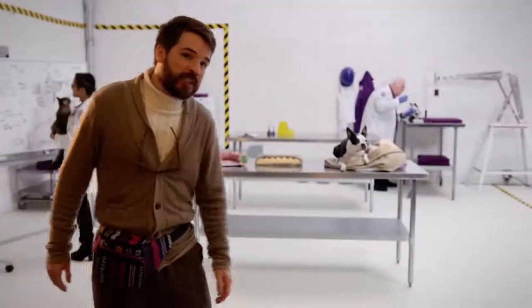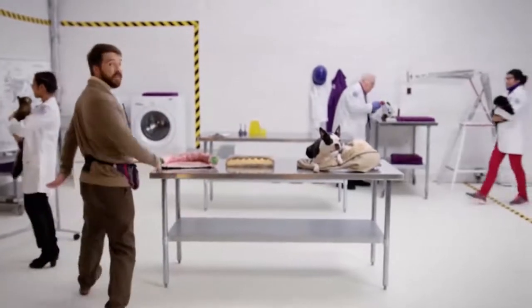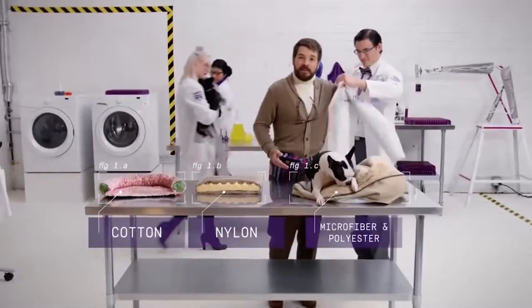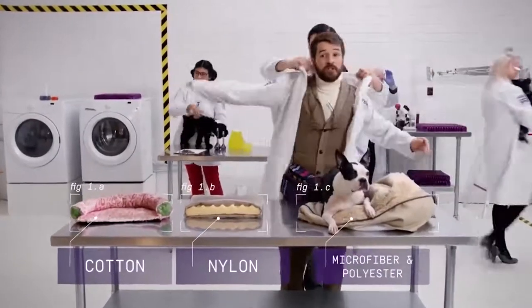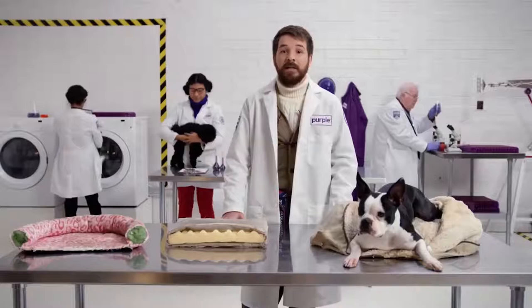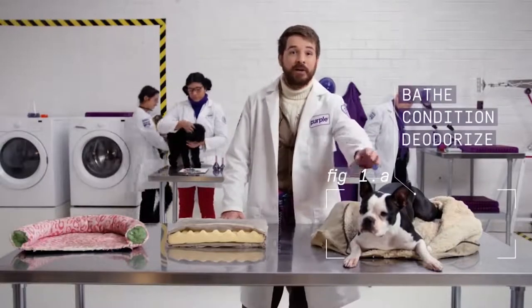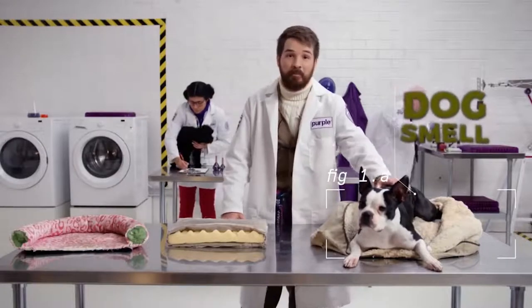You see, first we looked at other pet beds. Most come in a variety of covers ranging from cotton and nylon to microfiber and polyester. Problem is, most of these fabrics are easily penetrated by moisture. Moisture creates bacteria, and bacteria smells gross. This means even when you bathe, condition, and deodorize your little buddy, as soon as they lay down on their bed, that old dog smell returns like a bad sequel. I'm looking at you, Michael Bay.